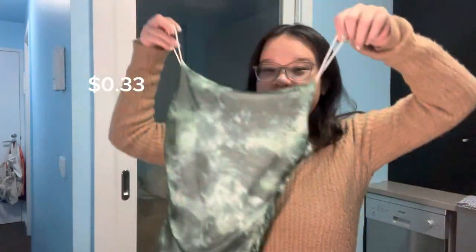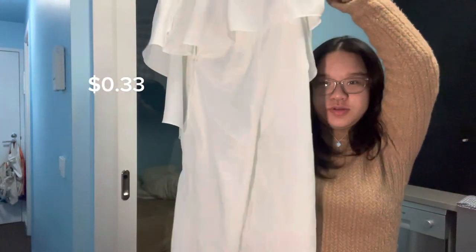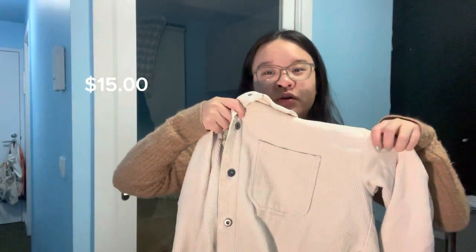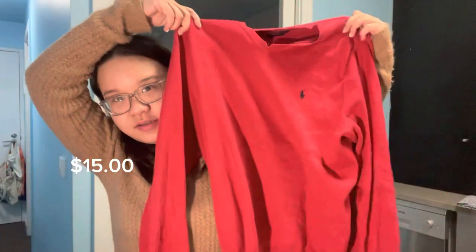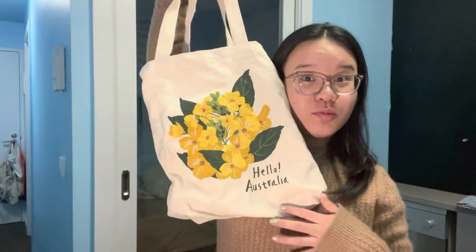Simple black dress, and then I also bought this mini green dress, and I also bought this jumpsuit. Then I got this corduroy Zara jacket. Then I bought this polo jumpers. Then I got this sweater, a free tote bag.